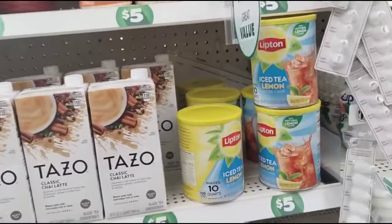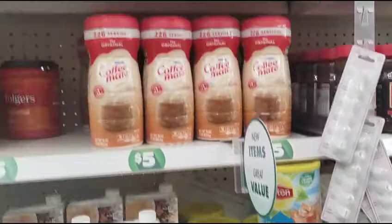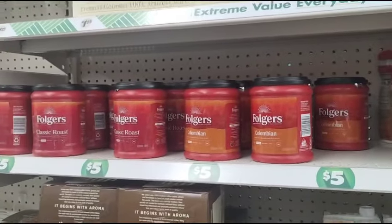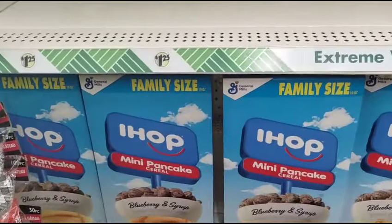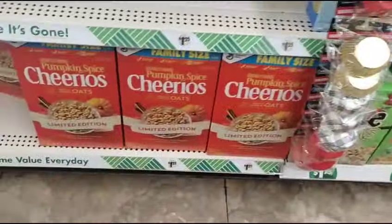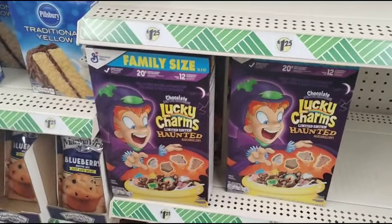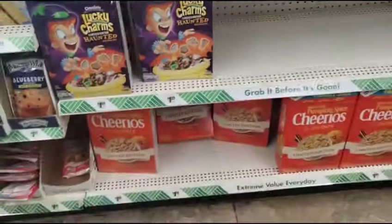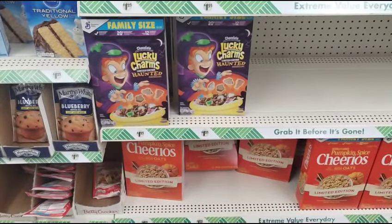And then they also have the Lipton iced tea for $5, makes 10 quarts. And then they also have the original Nestle Coffee Mate for $5 and Folgers Classic and Colombian for $5 as well. All right, they still have the blueberry pancake for $1.25, family size. They also have the Cheerios, pumpkin spice family size, and they also have the Lucky Charms as well. So I wanted you guys to see that, yes, the cereal is still out there for $1.25. So I'm glad they're not raising the prices on that. Because it's still important to be able to get these types of deals for $1.25.